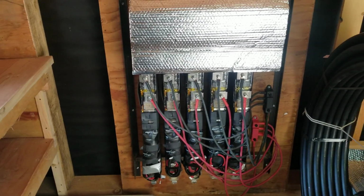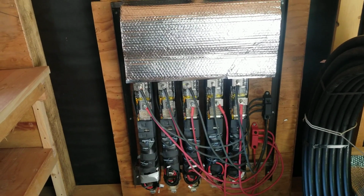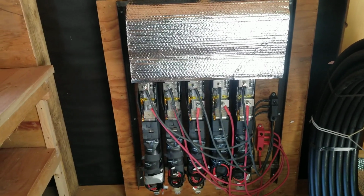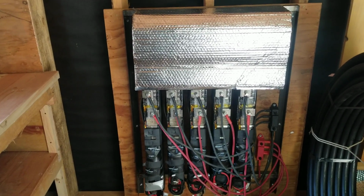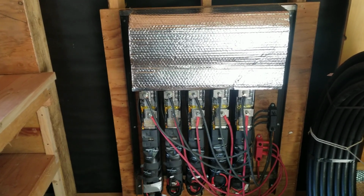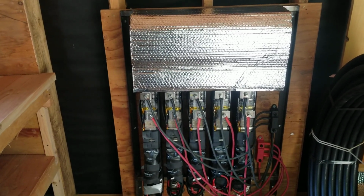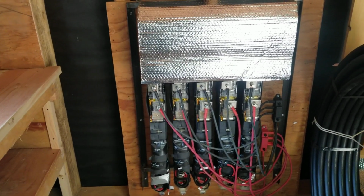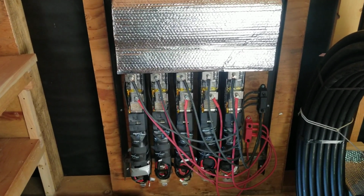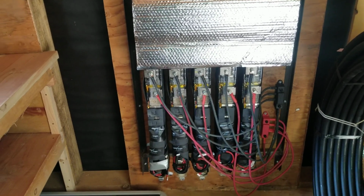So I would have done it way, way different if I had a chance to do it over again at today's prices. The other thing that I would do is, obviously, Daly BMSs, they worked great, but they were dumb. You couldn't tell what they were doing. They did their job, but you couldn't tell. Now the Daly makes a BMS that's smart, that has Bluetooth, that's configurable.